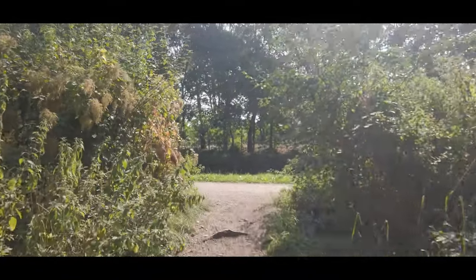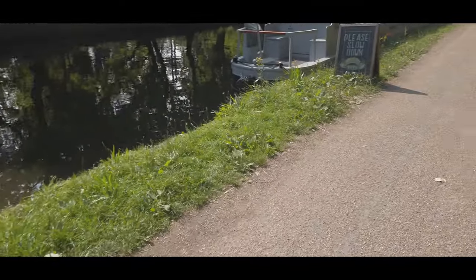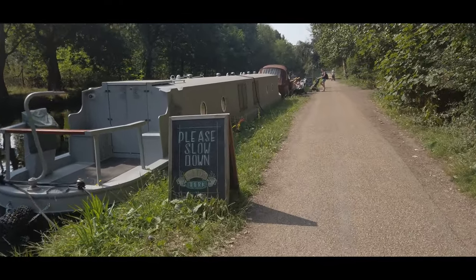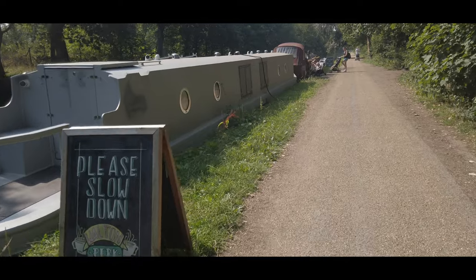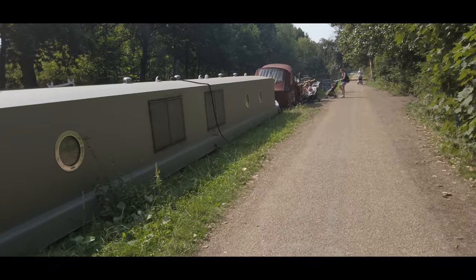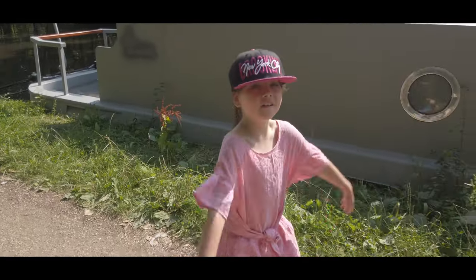So, just to the left of the trains, there's the canal. And there's a canal boat, and it's called the Walton Park Cafe. Nice little addition to have. What do you think, Beth? Good.